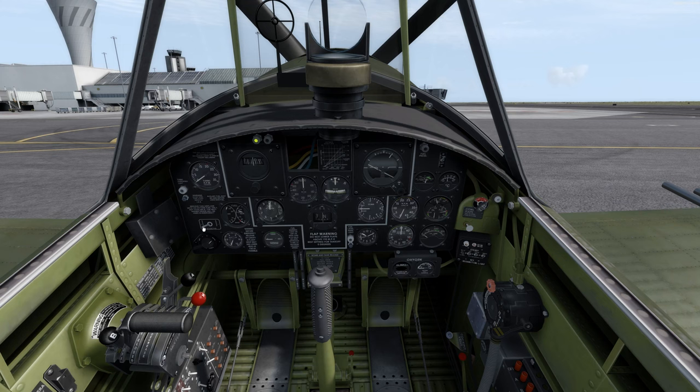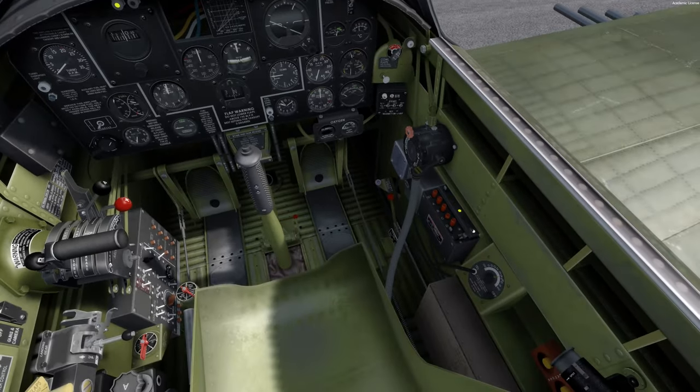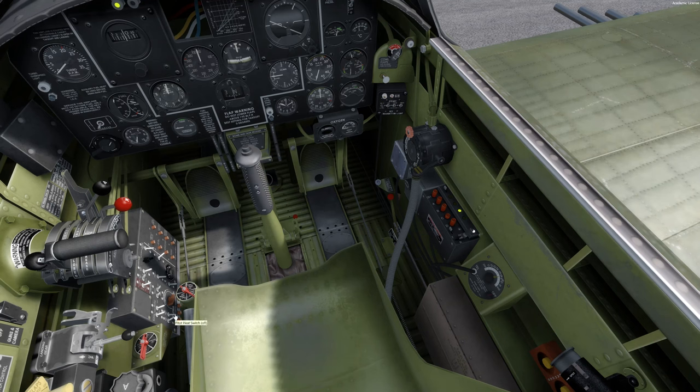Too much. Let's see, it should go to about there. Let me just double check, make sure that our emergency pump is on. It is. Generator switch is on. Pitot heat is off. Our magnetos are on. Both batteries are on. That should do it. Let me give it one more stroke or two of priming.